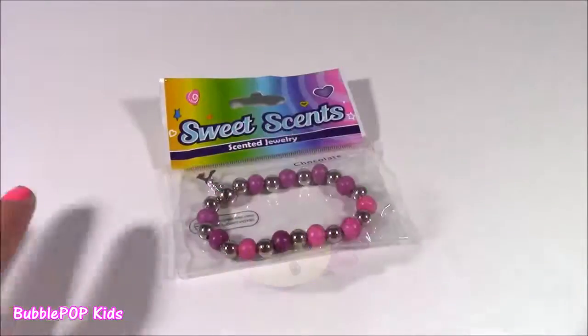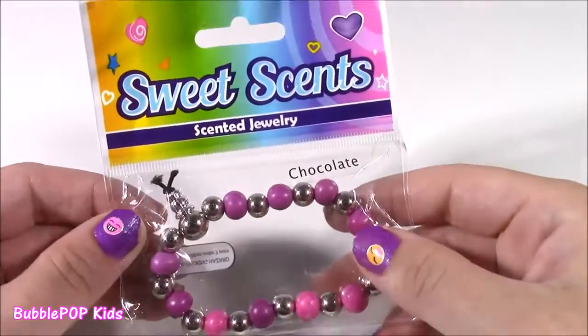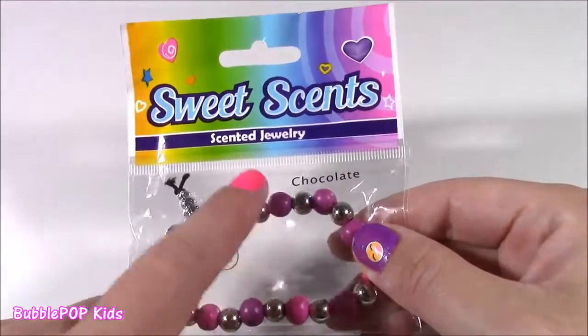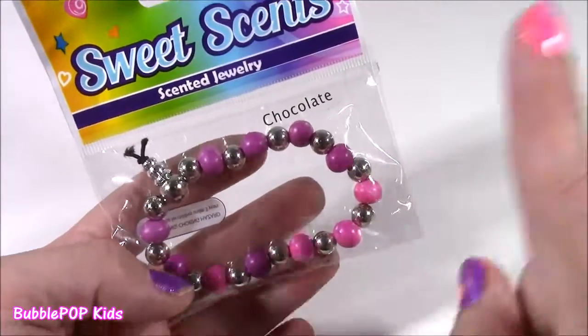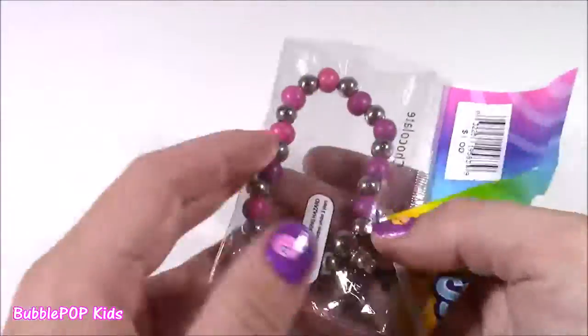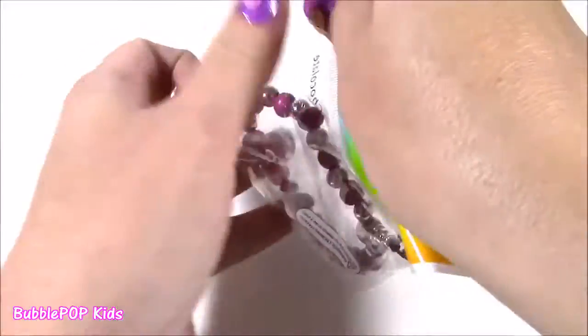We did it, guys. We made it to the final treat before we put all the stuff in the Barbie Caboodle. And we got some sweet scented jewelry. I found this at Family Dollar for only a buck. I had a banana one. This one is supposed to be chocolate scented. This is amazing if it's gonna smell like that.